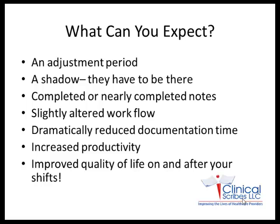There may be a slightly altered workflow, as I stated before. You can definitely expect to have dramatically reduced documentation time. This is why we have scribes. You will notice increased productivity, improved patient satisfaction, and essentially improved quality of life on and after your clinic shifts.